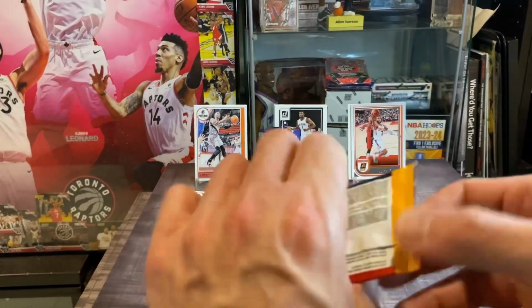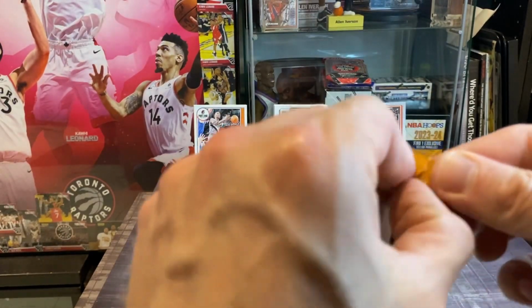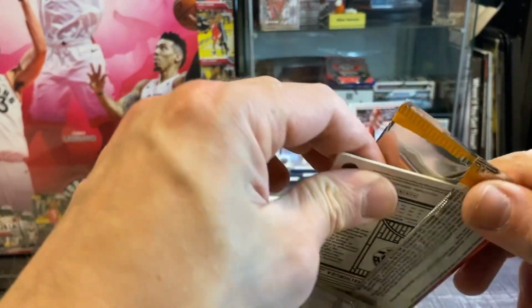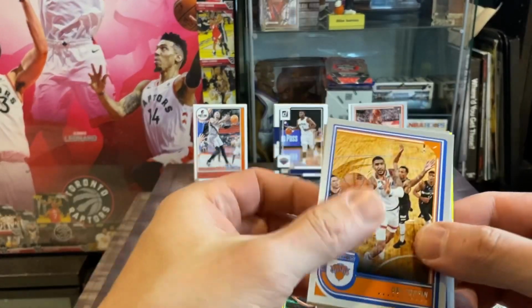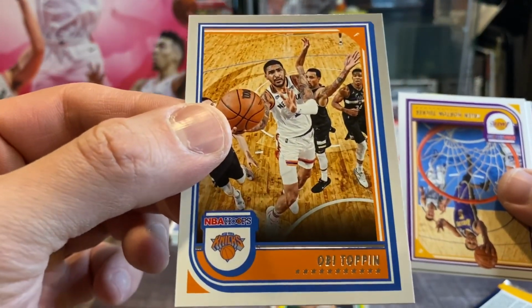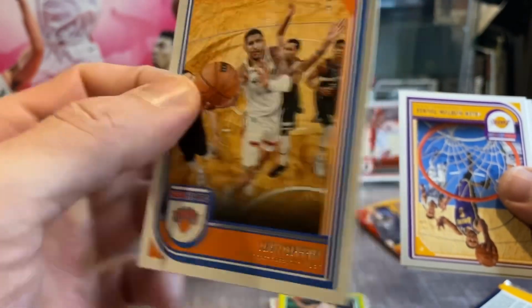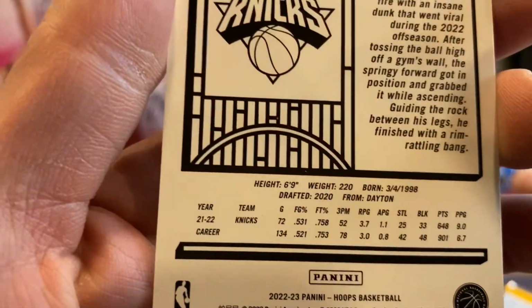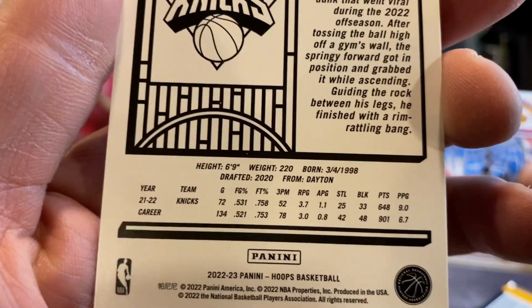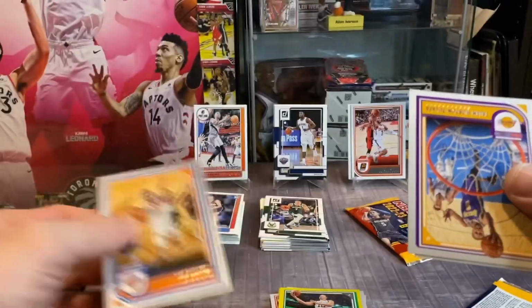Okay, two more packs to get a whole lot of nothing, but let's see if we can find something within it. All right, we've got Obi Toppin. I believe he won a dunk contest. I really looked into Obi. I don't think he's a Knick anymore, is he? He's got decent stats, but again, pedestrian stats. So, there you go.